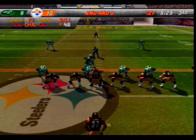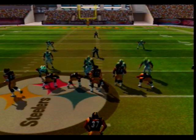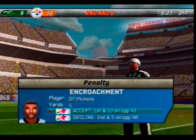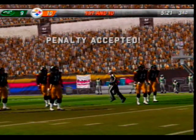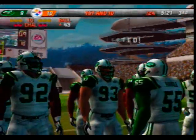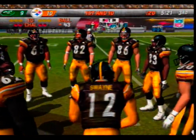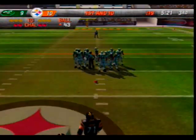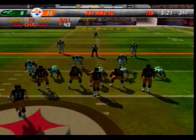Let's go. One back, Lewis, the lone back. Swain with a man in motion. Hey, watch the ball. So he's called for encroachment. Yeah, he jumped early and touched an offensive player, and that forces the officials to blow the whistle. Ball on the 43-yard line.